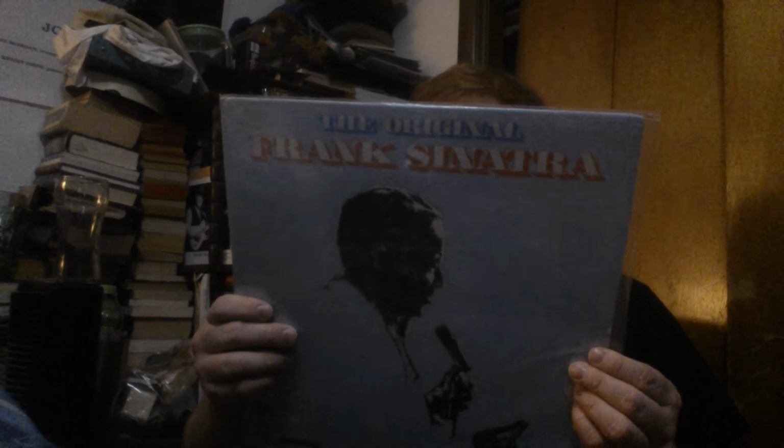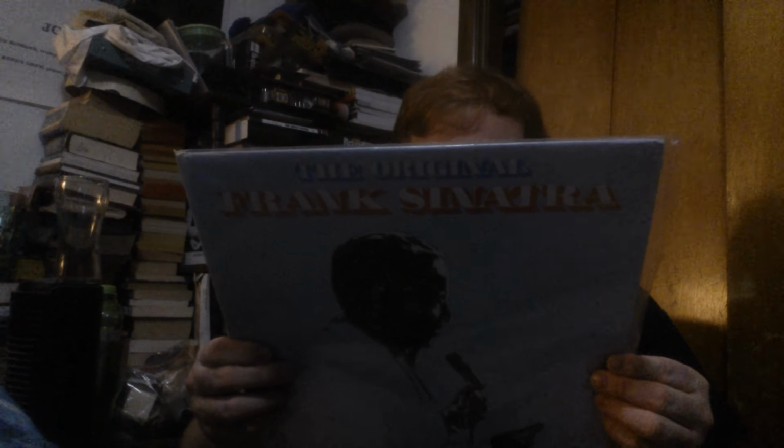Speaking of, here is the original Frank Sinatra, which is actually recordings from the Lucky Strike Hit Parade, I believe. Another kind of odd album in the Sinatra catalog. Cameron Records. Interesting. But let's see, a second here. Gotta be careful putting them in here. There we go.